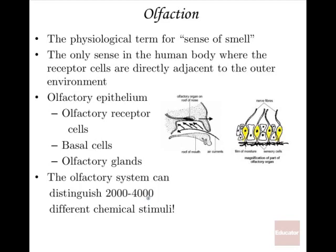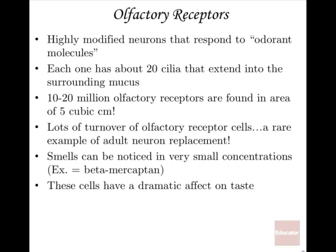So when it comes to olfactory receptors, like I mentioned before, these are highly modified neurons that respond to these odors or odorant molecules. Each one of them has about 20 cilia that extend into the surrounding mucus. As I mentioned, remember they're in the cribriform plate and those little cilia are spreading out. You have approximately 10 to 20 million olfactory receptor cells in an area of 5 cubic centimeters. It's a tiny area with a lot of cells, and that's impressive to think about.